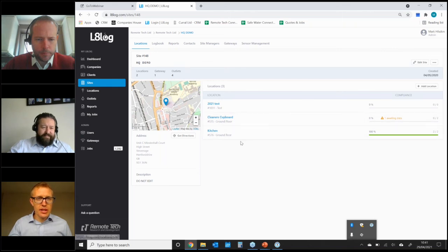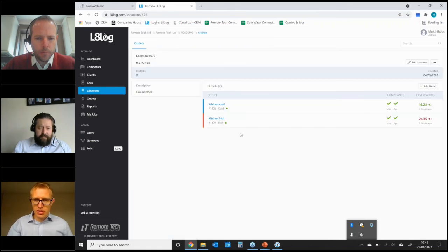So this is an example site. This is our head office. And what you see when you log in is a number of tabs. You have the locations where the sensors are installed, which gives you the granular data, what's exactly happening with the sensors at any one time. So we'll log into the kitchen, and we can see what the guys are up to in our office today.